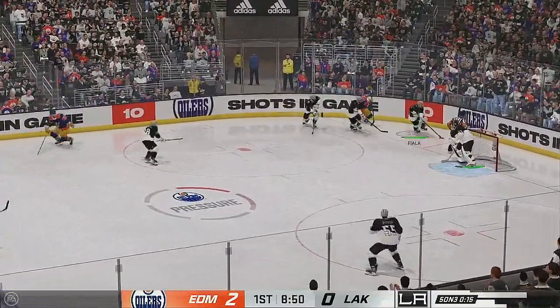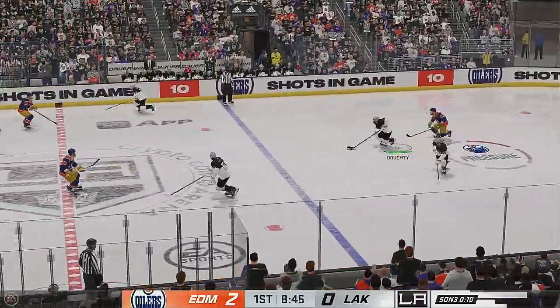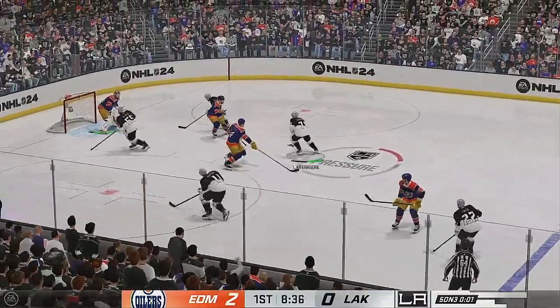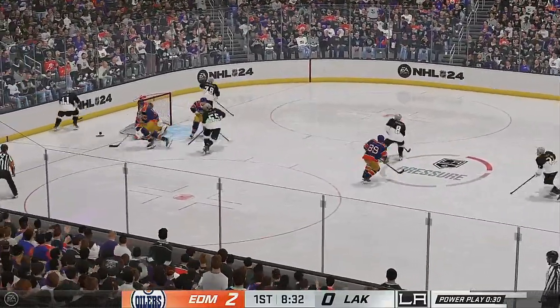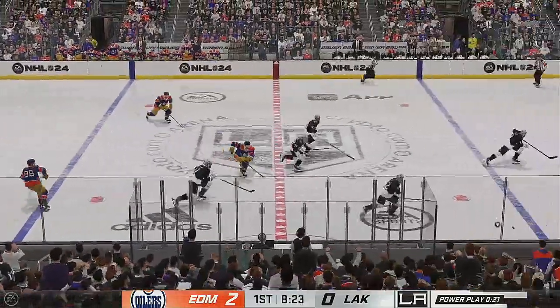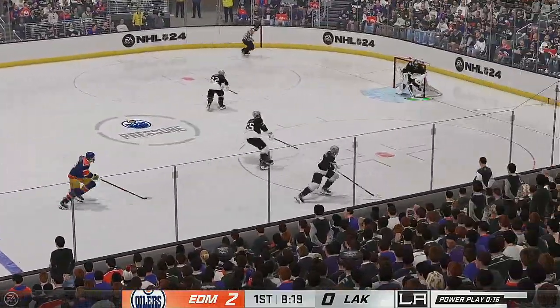Well, he was dialed in to make the save with his mask, James, but I don't know how dialed in he's going to be now. He might be a little fuzzy. Takes it to the net. McDavid's penalty has expired, and he'll join the penalty kill as they remain shorthanded. And they get the puck out of harm's way.